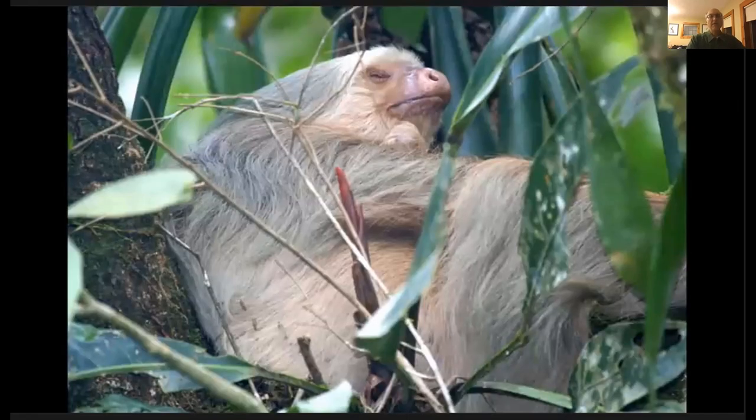Sloths are very common, and you can see them in Costa Rica. There are two species. This happens to be the Hoffman's two-toed sloth, the one that I've seen more often. They also have a really interesting story to tell, but they are leaf eaters. They will eat some fruit and flowers as well, but leaves are hard to digest.